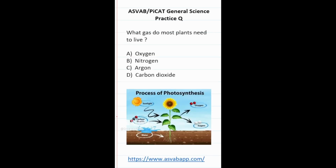This ASVAB PiCAT General Science Practice Test question says, what gas do most plants need to live? For photosynthesis to occur, plants need sunlight, water, and carbon dioxide. So this one is going to be D. As a result of photosynthesis, plants produce oxygen and sugars. So again, this one is D, carbon dioxide.